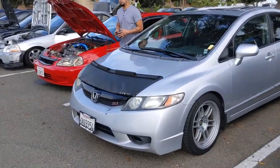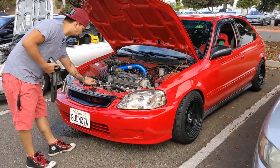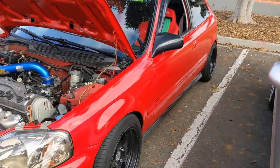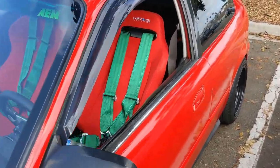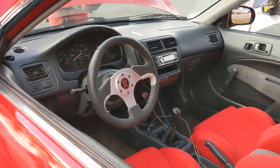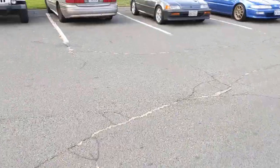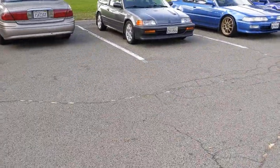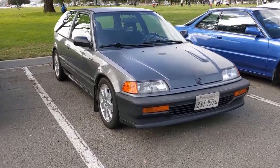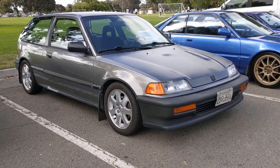Now we're getting down towards the end. I will continue filming the last few cars that are here. Show you guys the interior on this thing. Super clean, the Recaro seats, Sparco steering wheel. I like it. It's clean. Got the SIs.